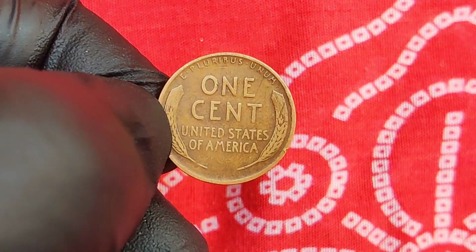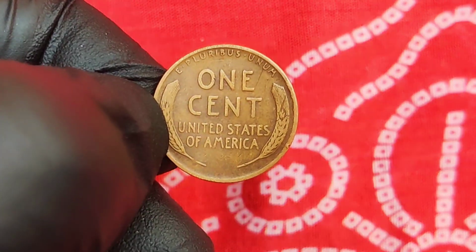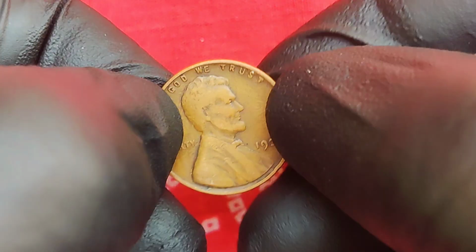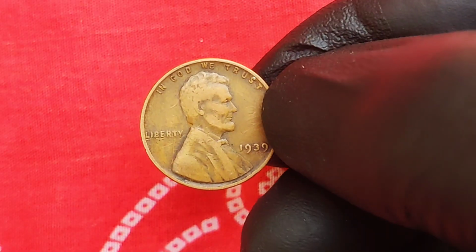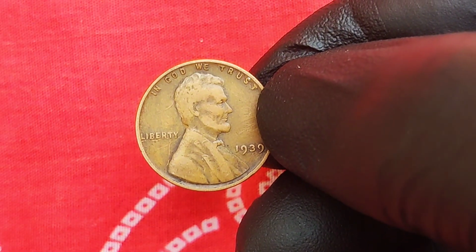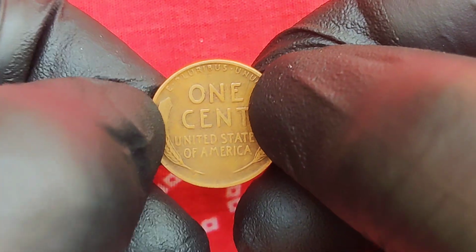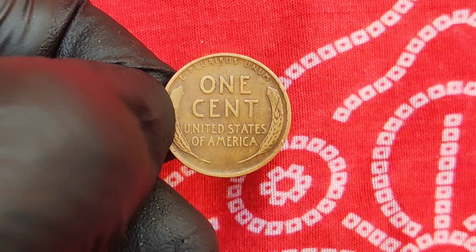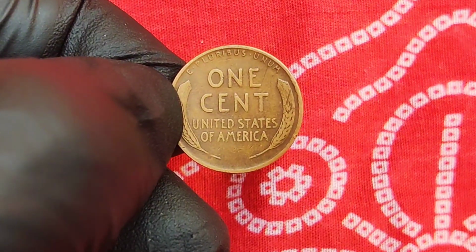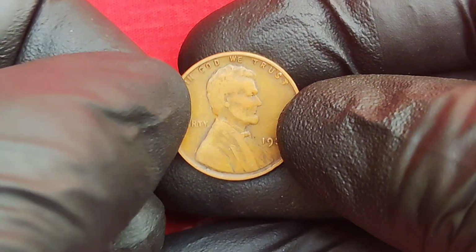This is the story of the 1939 no mint mark Lincoln wheat penny, a coin that saw the calm before the world storm, survived it, and now shines with the golden glow of destiny. By 1939, the Great Depression had loosened its grip, and America was slowly finding its rhythm again. President Roosevelt's New Deal programs were reshaping the economy, and ordinary citizens were beginning to hope once more. But beneath that fragile optimism, history was stirring, the kind that changes everything.